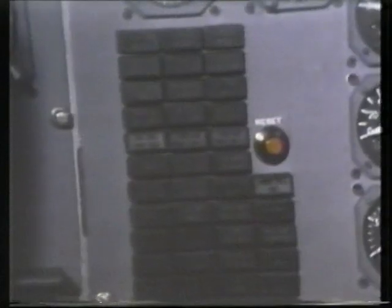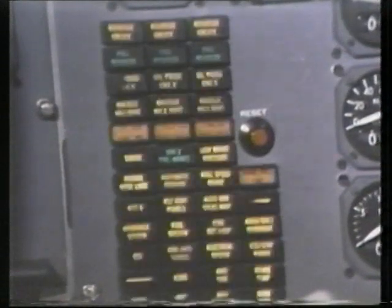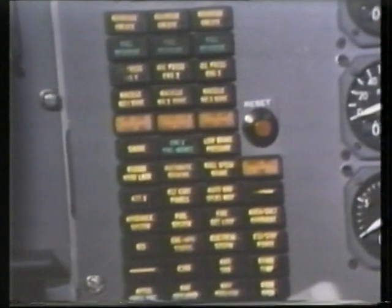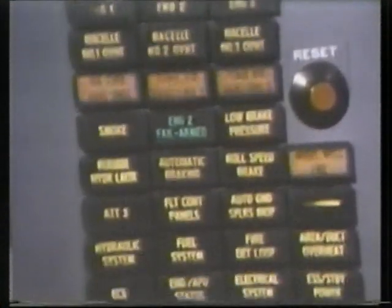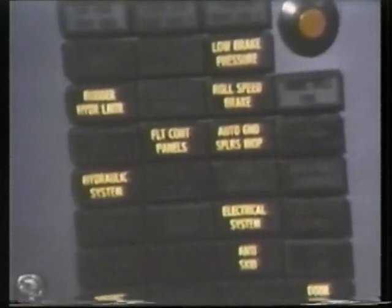For example, take the fault isolation panel. It monitors the status of over 40 systems. In the 1970s, Lockheed's fault isolation systems were the state of the art. And now with a digital computer, with its vastly increased word capacity, it will remain so in the 1980s.